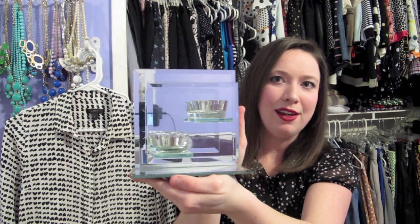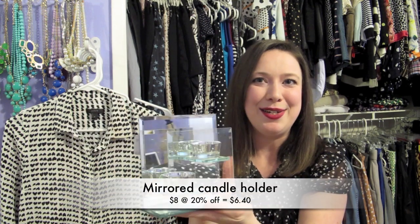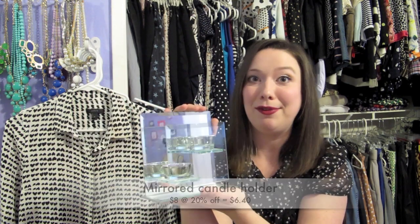Then, in keeping with the mirrored theme, there was this votive holder for candles. I'm sure you guys are seeing my less than clean bedroom here. But this is marked at only $8, and then of course I got the 20% off. I just thought this is an easy piece that I can put anywhere in my apartment, in my bathroom or my closet or wherever. It'll just be easy to use. I just thought that was really cute and a really, really good deal.